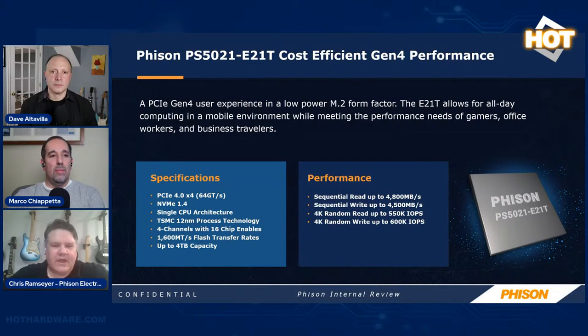And I mentioned before that personally, I think E21T may end up becoming Phison's best-selling controller to date. Even though we've sold a boatload of E16 and E18, E21T just fits right in. If you look at the performance, and of course these are the early conservative numbers, but even with that, 4,800 megabytes per second sequential read, 4,500 write, over 500,000 IOPS read and 600,000 IOPS write. None of us would look at that today and say, oh, that's a mainstream SSD. Yeah, that's some high-end stuff. That's fire. We're still thinking mainstream SSDs are PCIe Gen 3 or even high-end Gen 3 drives now that that's trickled down in market.